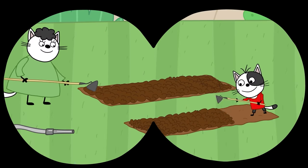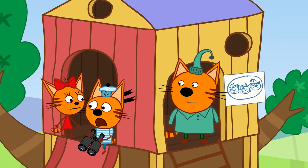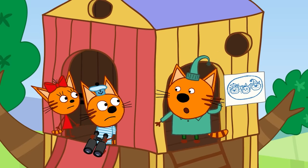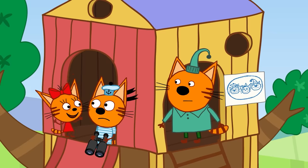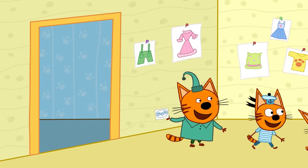Looks like there just aren't any cats that need our help. It's just that no one knows what we're here to do. We should just walk around and help everyone. That'll get our agency's name out there. The Good Deeds Agency is here to help you.